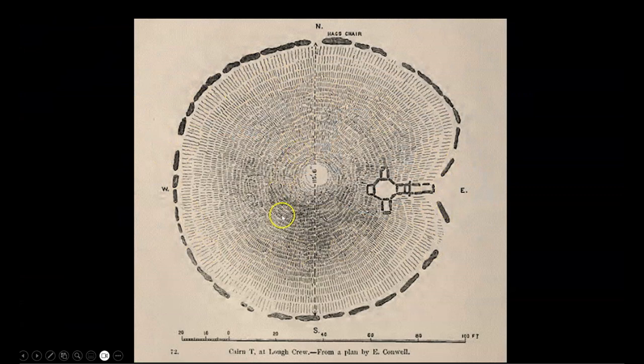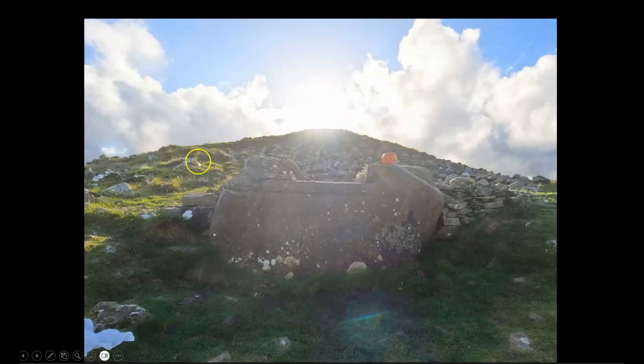Here is a diagram of the internal chambers of Carn T, which, due to unfortunate vandalism, is now closed to the public. And this triple chamber system, as we've seen before in structures like Newgrange and Knowth, is embedded deep within a towering mound of stone. Around the perimeter, you can see the wall of enclosure stones, and a peculiar one here known as the throne or the hag's chair that you can see here, illuminated with sunlight shining down from above the central stone pyramid.